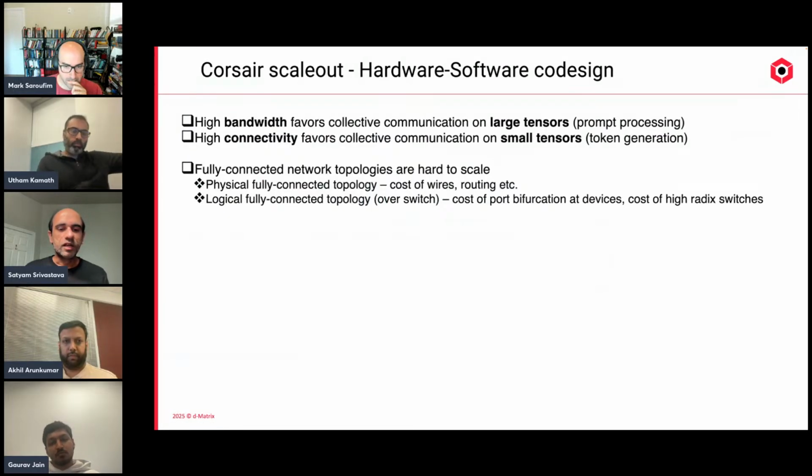Okay, now switching gears a bit. It's interesting to think about a chiplet and the design of the chip, but AI is not a chip problem alone. AI is a scale problem. AI inference requires scale out and scale up, and we have to handle that the same way that we handle our co-design for an individual chip.